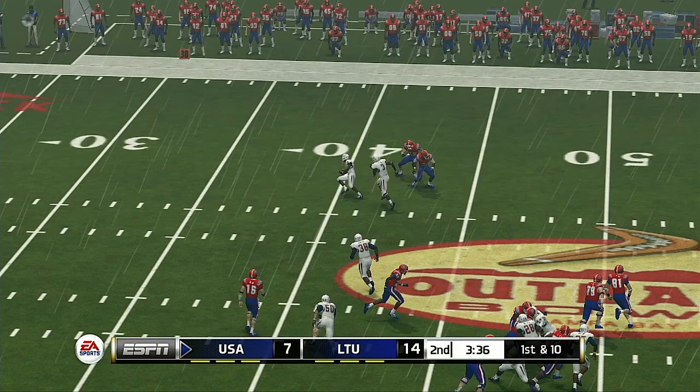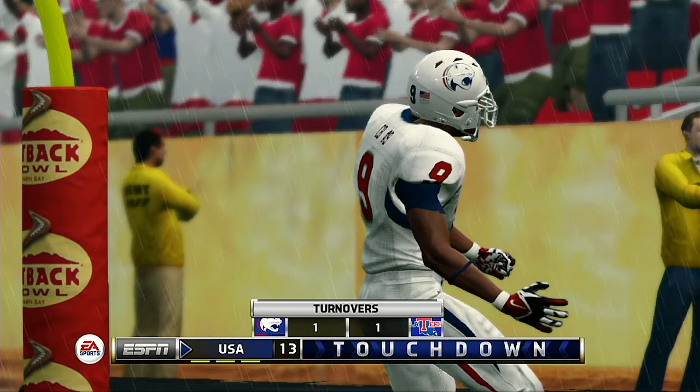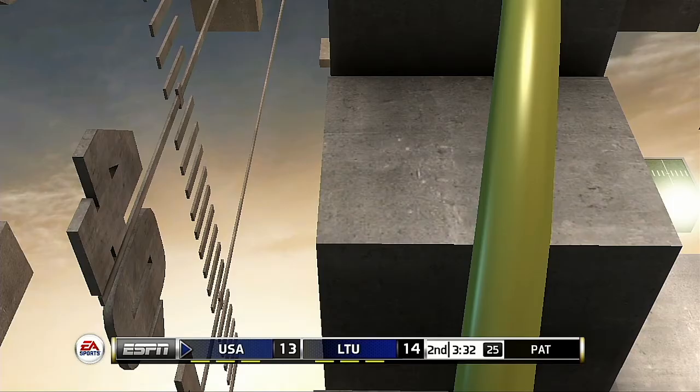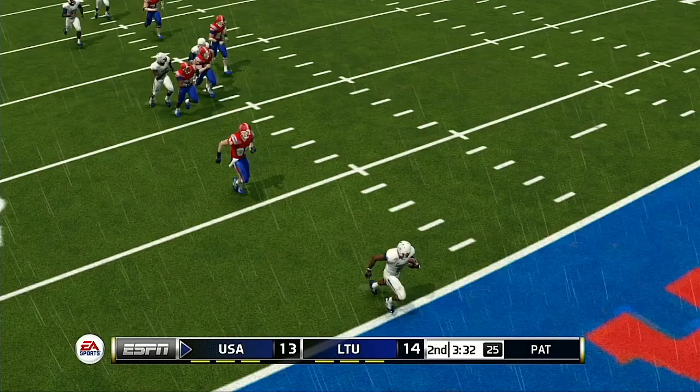Tries to fit it in there and it'll be intercepted. He's on the run to the 10. Touchdown, South Alabama. Great job here by the defender breaking on the ball and taking it to the house. Man, those passes can really hurt an offense and have a lasting impact.